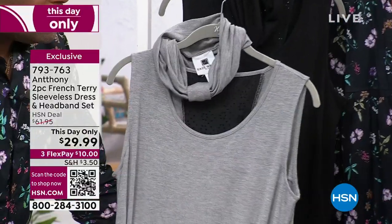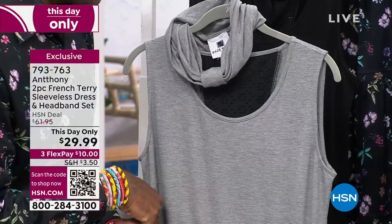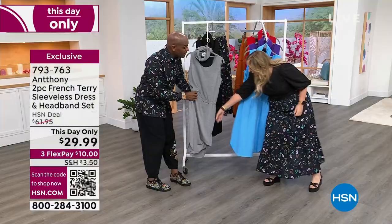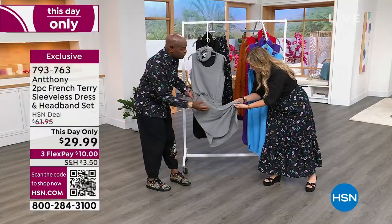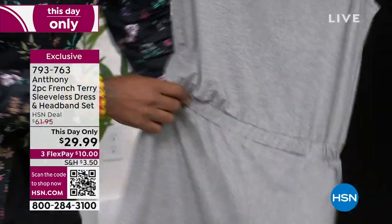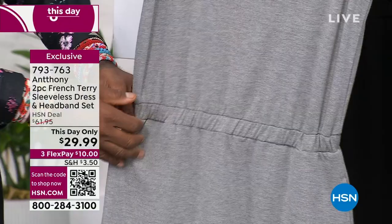Well, it's French terry, which is lovely. Again, we're getting into the natural fibers. It has a little bit of blend to it. This is what they tried to do to my skirt and I wouldn't let them. But it has a blend to it, which is nice. Let me fix the bottom of this. Because it absorbs moisture, which I love. It's moisture resistant, so you don't have moisture against your body with the French terry. Like moisture wicking? Yes.